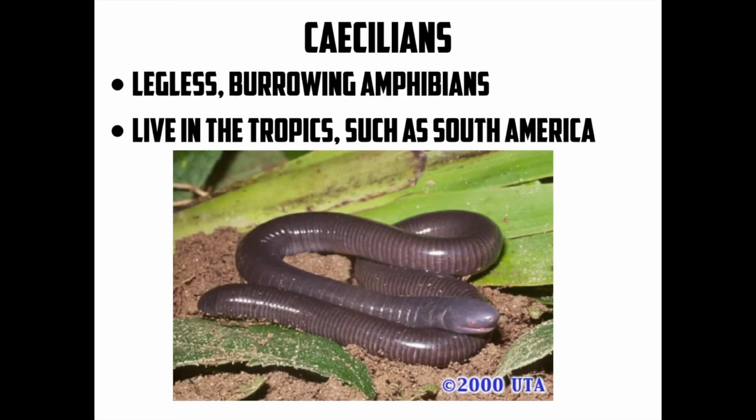Here are our caecilians. You can see these are amphibians. There's no scale. This is not a snake because there are no scales. This is an amphibian. It's legless. It burrows, kind of like what maybe a worm would do, but it's not a worm. You can see the cephalized region of the head and mouth, and these live in South America.